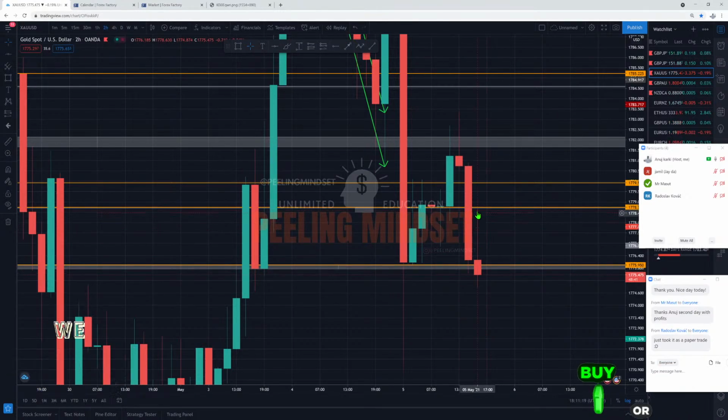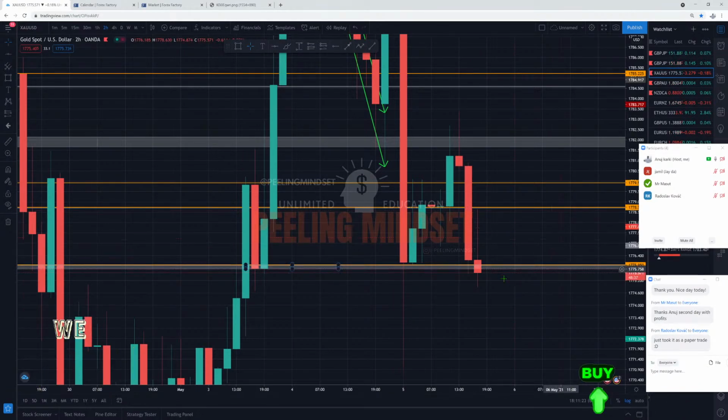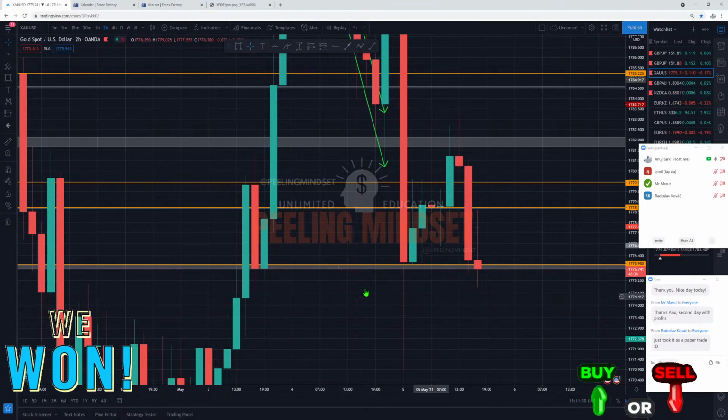So this liquidity grab on the top has to go somewhere. And if the gold is falling, this liquidity pool is a good place where it could fall down. It can actually fall into the liquidity pool.